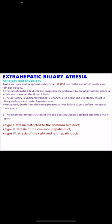Extrahepatic biliary atresia is one of the causes of jaundice in the neonate, which is of obstructive type. It accounts for 1 per 12,000 live births. يعني من كل 12,000 طفل يولد وعنده extrahepatic biliary atresia. Atresia means أثري، يعني القنوات الصفراوية تكون أثرية أو ضامرة.